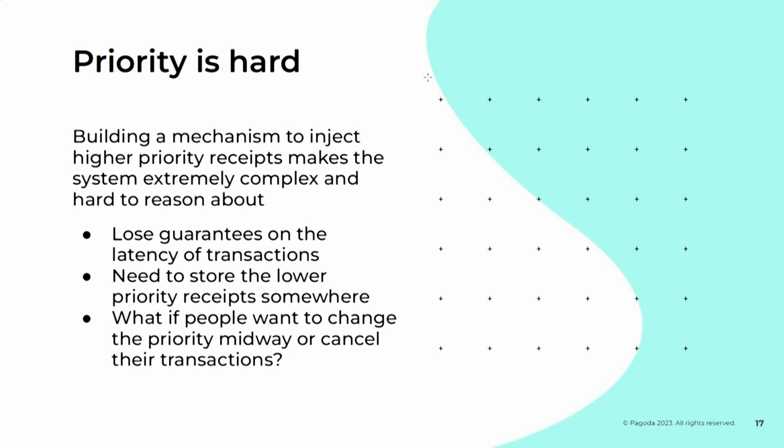And there's another question, which is, what if people want to change their priority midway through the execution because they observe congestion that happened after their transaction started? Now you run into this funny problem where, in order to bump the priority of some other receipt, you need to send a transaction, and that in turn will generate some receipt to bump the receipt. And you need to figure out the relative priority of those two types of receipts and how they interact with each other. That's not a problem that we want to be solving because it involves too many moving pieces, and it makes things very complex.